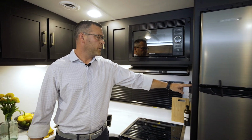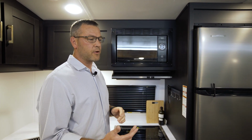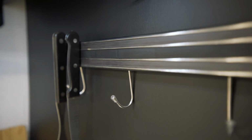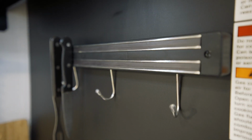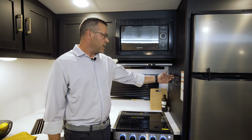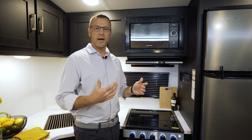Over here, we've got a really clever idea we came up with by really scouring the internet, watching the forums, listening to customers, with this magnetic knife holder and utensil holder. So not only a really cool idea, but super functional, right? It gets all of your knives and all of your utensils out of the drawers, so you can really use those drawers for other items.